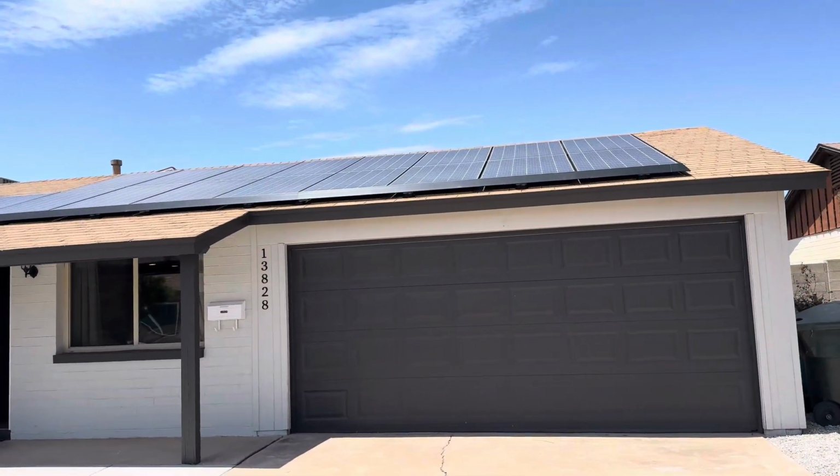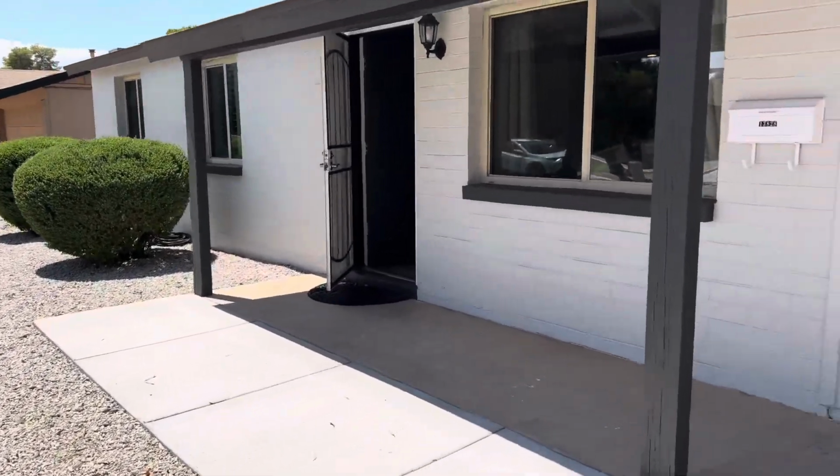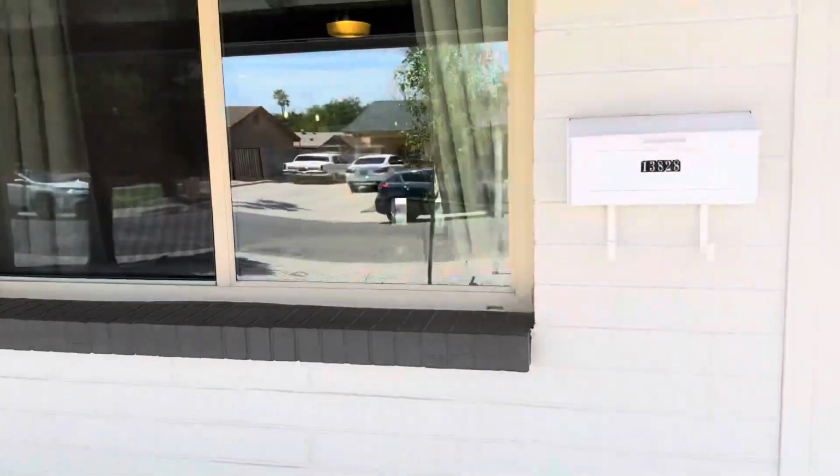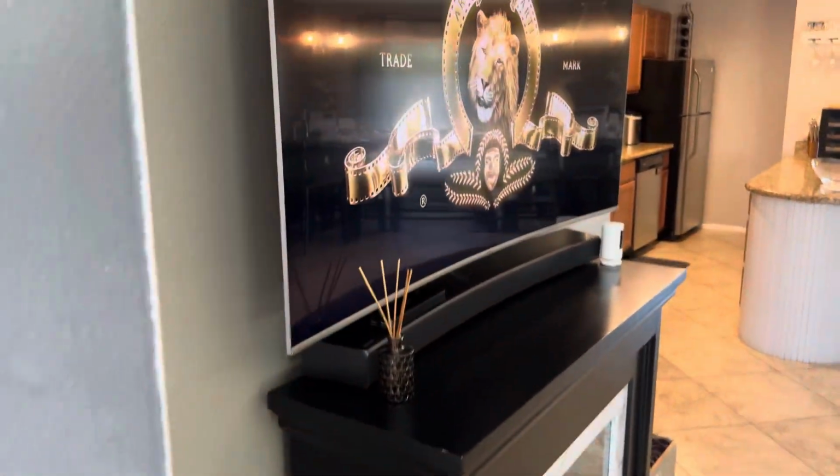First and foremost, the solar. Bought and paid. Done. Awesome. Don't have to worry about a lease or anything like that. 2-car garage. Let's go in the front of the house. I'm going to try to knock this out in one setting instead of 2 different videos, but let me see what I can do.